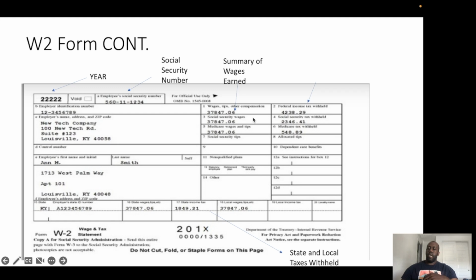The section to the right of that shows how much money the employer withheld or took out of this person's paycheck and sent directly to the IRS. So this right here is all the money the employer took out from the person's paycheck and sent directly to the IRS. Remember we talked about if you are a W-2 employee, if you are employed by a company, the company is required by law to take out a percentage of your total money and send it directly to the IRS for tax purposes.